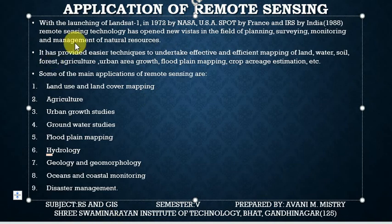The next one is application of remote sensing. With launching of Landsat 1 in 1972 by NASA, USA, SPOT by France and IRS by India, remote sensing technology has opened new vistas in the field of planning, surveying, monitoring and management of natural resources. It has provided easier technique to undertake effective and efficient mapping of land, water, soil, forest, agriculture, urban area growth, flood plain mapping, crop acreage estimation.